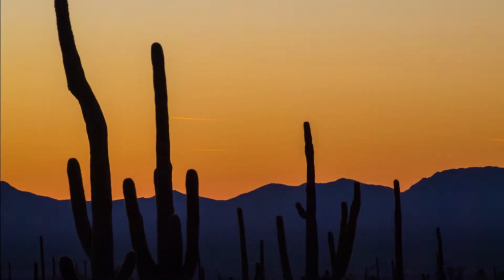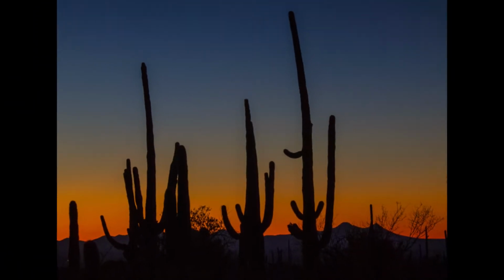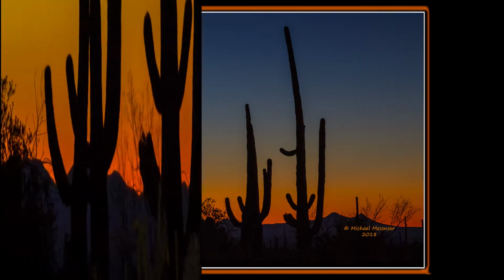Everybody else has gone home now. They're probably in a nice hotel watching TV or something while I'm looking for good photographs. I think I got a nice three-dimensional effect there with the sunlight behind the cactus.